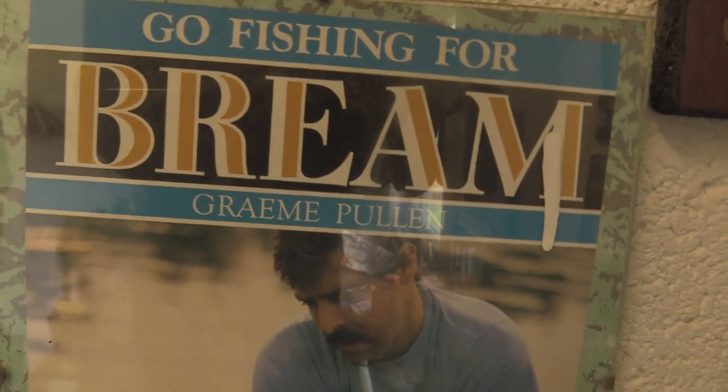Bream, did go fishing for bream. Used to catch bream on rivers. That's probably on the Hampshire Avon down under Royalty. Used to be a lot of bream down there. I suppose there still might be if the otters haven't eaten them all. A nice stream of weed. Oh, it was a lovely fishery back then.